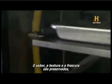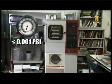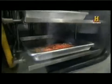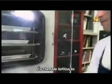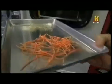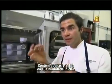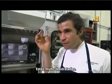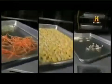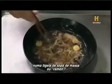Flavor, texture, and freshness are all preserved as water is drawn out under less than 1,000th of a pound of psi. This is what's called freeze drying. These carrots are very light. Only 1 to 4% of the water that was already in them is still there. So it's very, very, very dry. Once reconstituted, these freeze-dried veggies look like something you'd find in a cup of dry noodle soup or ramen.